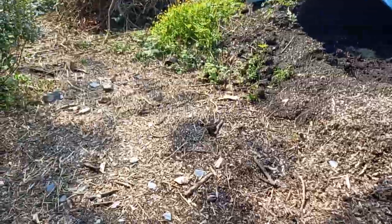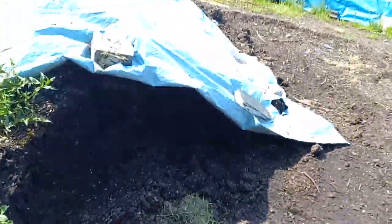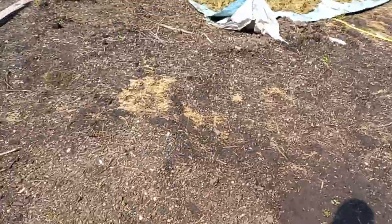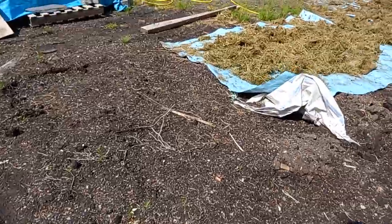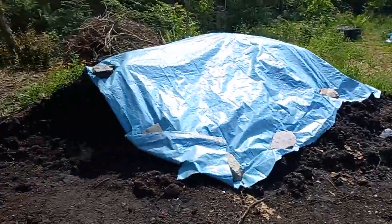Back, and that's the compost. I think this is all food waste that's been composted, and there's all kinds of stuff in there actually. It's really good. It's good stuff. Not quite Texas gold, but it's Plena gold.